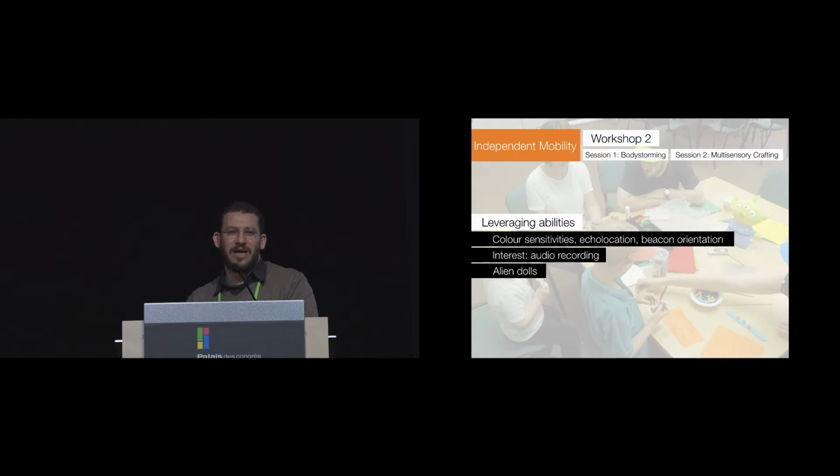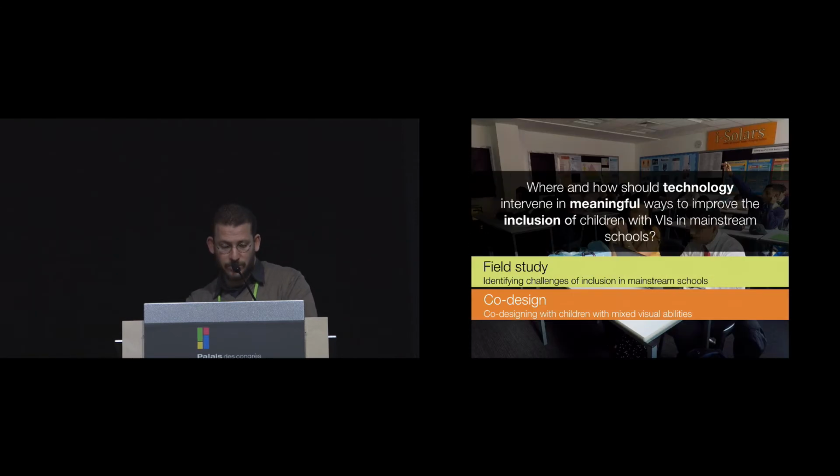It was interesting and important for us that we actually leveraged children's abilities. The group activities that we had were an opportunity to discover those abilities. So Sammy showing off his echolocation skills. Rosie and Tom were showing their sighted peers how to follow sounds in the playground so they can navigate it. The use of alien dolls was quite important for Tom. We observed how dolls engage him quite effectively in other lessons, and we used that in the bodystorming.